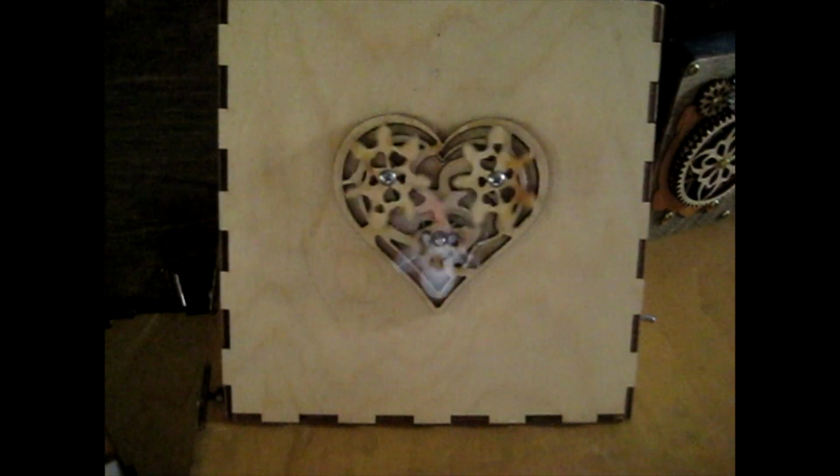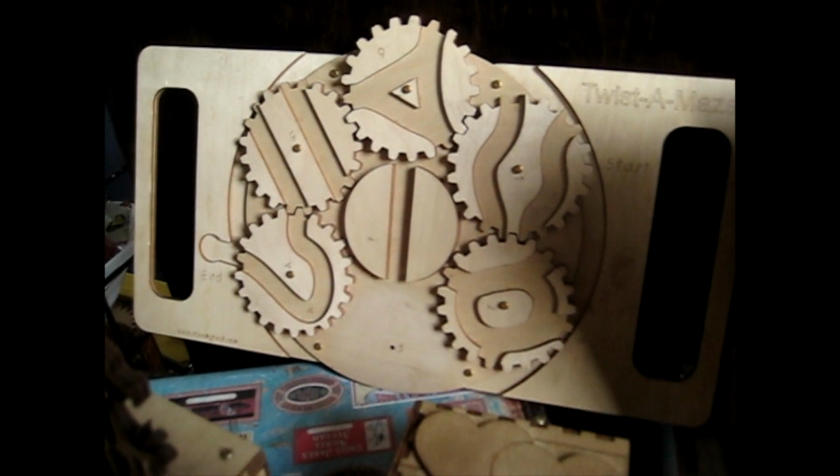And one of the first things I saw were the people from Steamy Tech. They make some really nifty gadgets. They're all laser cut, lots of gears.